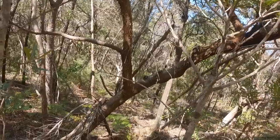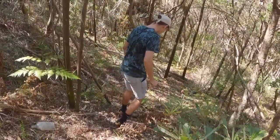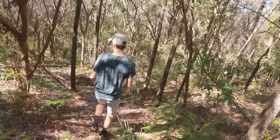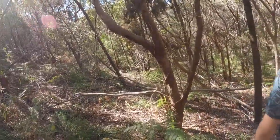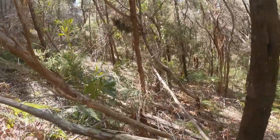After heading back and collecting some more workers, we decided to go off track and see if we could find any ants at all there. Unfortunately, this was a very bad mistake because I ended up getting about 30 grass ticks on me and it took like an hour to remove them all. We didn't even find any queens, which is unfortunate. So it just says stay on the tracks if you can. So yeah.